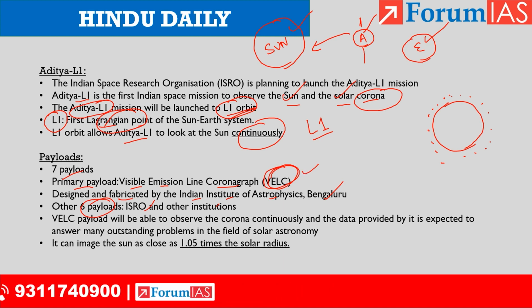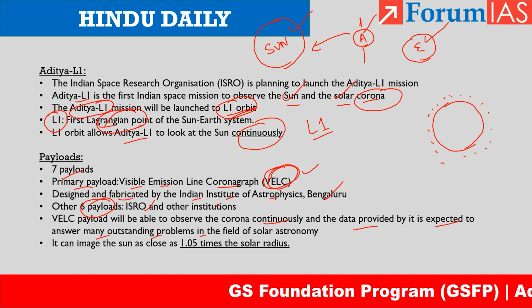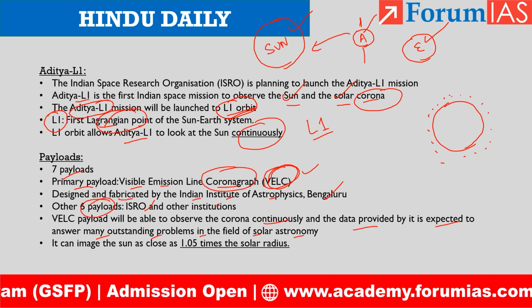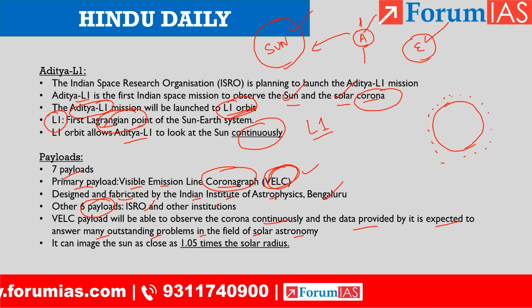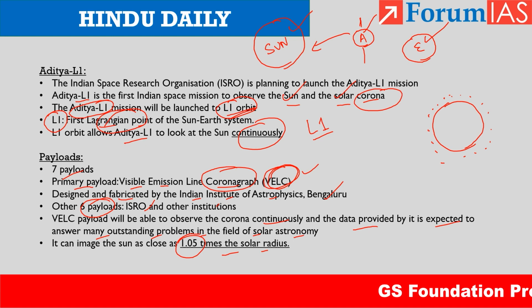The main payload VELC, what is its function? The VELC payload will be able to observe the corona continuously, and the data provided by it is expected to answer many outstanding problems in the field of solar astronomy. So that is the purpose. The name itself has coronagraph, which means this payload will look at the corona and observe it continuously. Another speciality of this Aditya L1 mission is that it can image the sun as close as 1.05 times the solar radius. That means this mission can image the sun in a very good resolution.